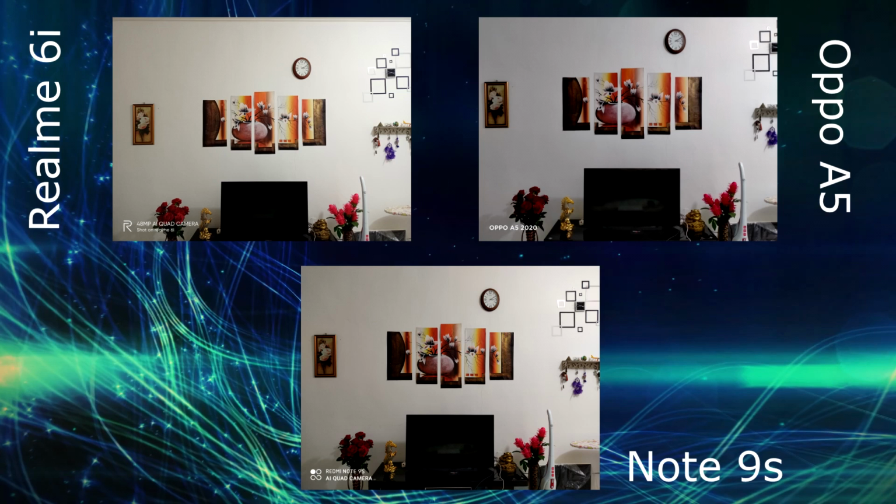As for the colors, you can tell that Realme 6i produce a little bit brighter and more vibrant color, especially on the flowers there. The left side of flowers on Note 9s and Oppo A5 is underexposed, but Realme 6i still maintain the colors of the flower. Overall, for these photos, I would say Realme 6i take the cake.